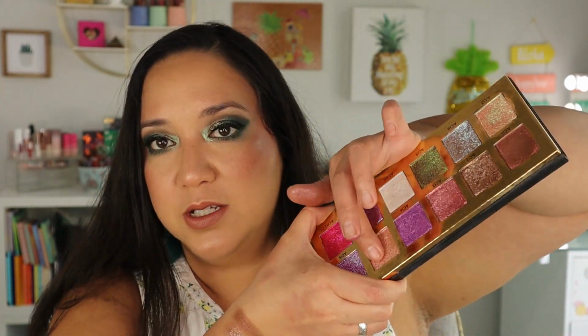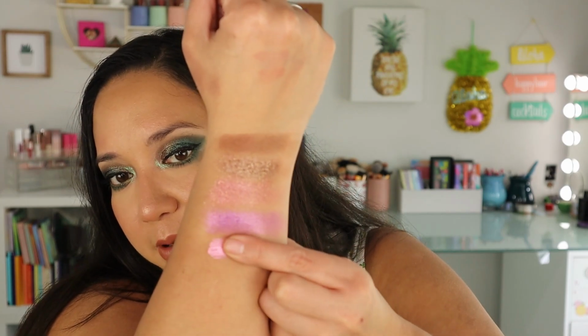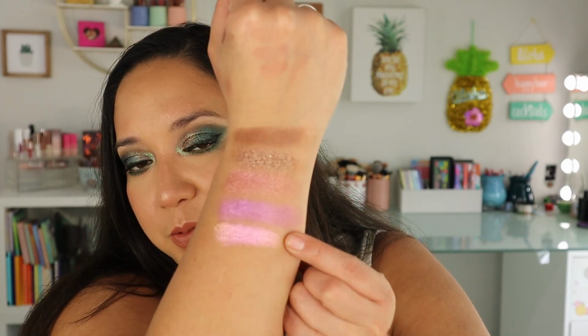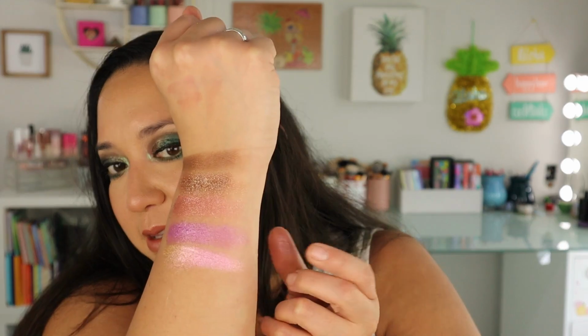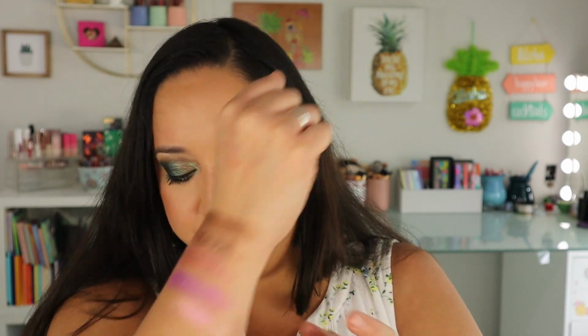And then the next one is ACI 5. This one's a pink to a green goldy shift. Ooh, yes. And then I'll swatch it right here. Oh, this one is super striking and intense. That would be beautiful in the inner corner. But yes, this definitely has a green goldy shift to it.